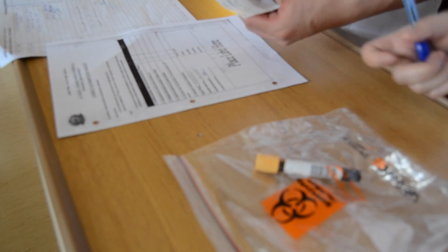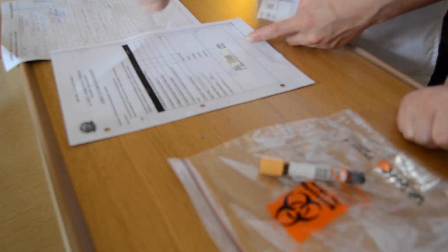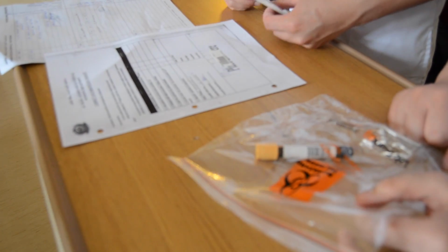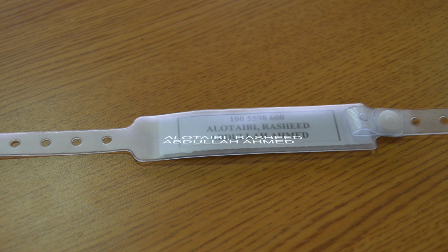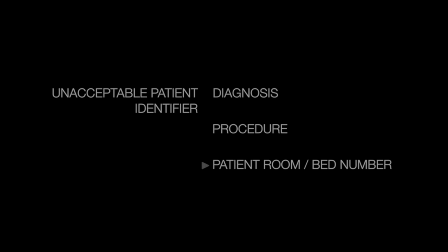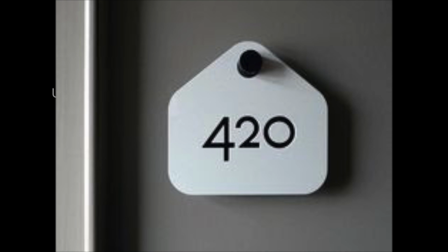Patients are identified before providing treatments and procedures, and before any diagnostic procedures, such as taking blood or other specimens for clinical testing. Using the standard two-patient identifier process every time protects your patient and yourself. These are acceptable patient identifiers: name, date of birth. Not acceptable: diagnosis, procedure, patient room or bed number.